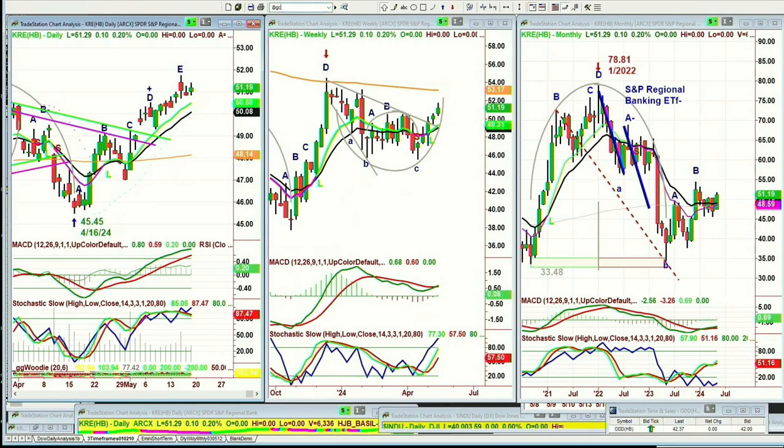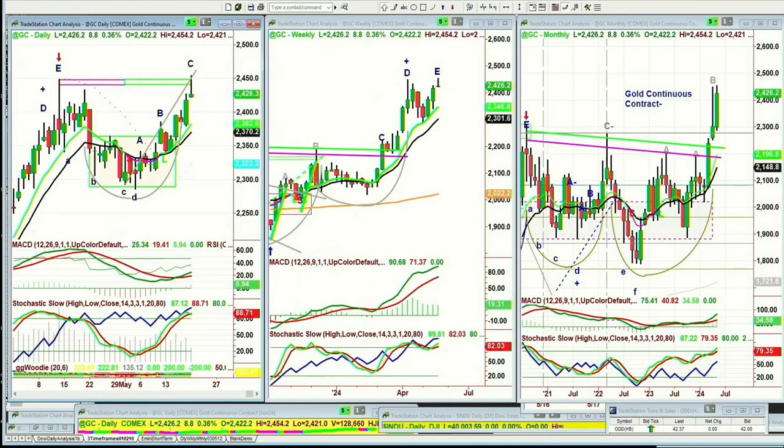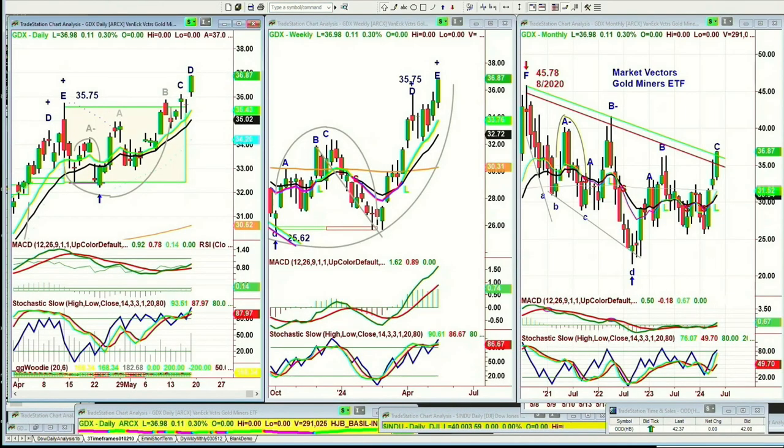If you're looking at gold, gold made a new recovery high. It's trading now up 9 at 2,426.6. It did a fabulous overnight rally to 2,454.2. It's in a leg E in the weekly chart, a leg B in the monthly chart. And if you look at the GDX, which is the gold miners, I personally happen to like gold miners leading gold. Otherwise, you've got something that, to me, is just a little bit lopsided. It's like the tail wagging the dog.